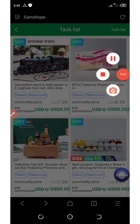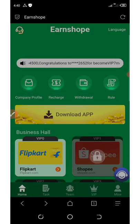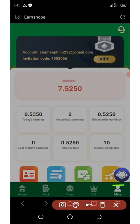Okay, so we have grabbed all the orders for today. 10 orders have been completed. Now you're going to go back and then go to the mine button below the screen. Right here you're going to see that we earned a total amount of 52 cents today from the tasks.